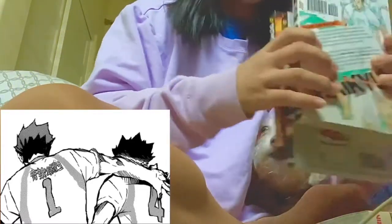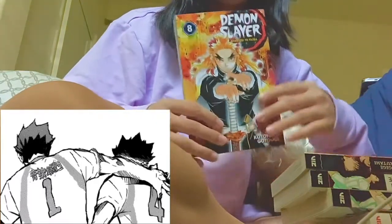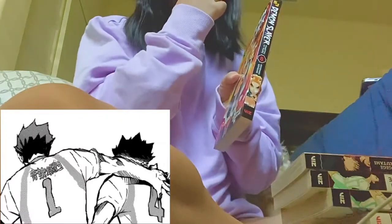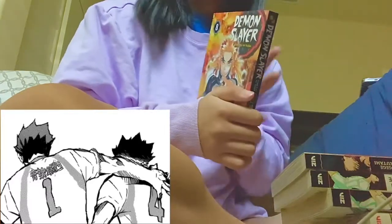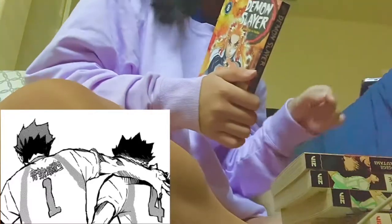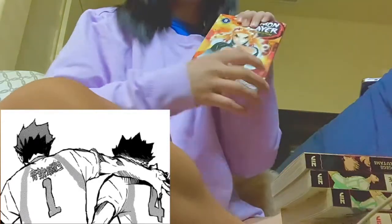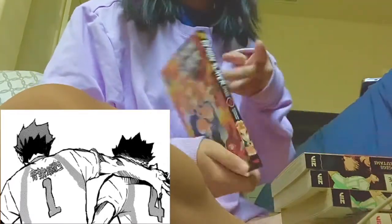Okay, so let's go over these. You have volume 8 with Rengoku, just a Rengoku theme cover. I think I'll do a post about them on my Instagram, an actual post, just to dedicate everything to them, because they deserve everything. This book isn't too damaged. Pages are a little wonky, and the spine's obviously off-centered, but that's usually fine. So that's it for this one.